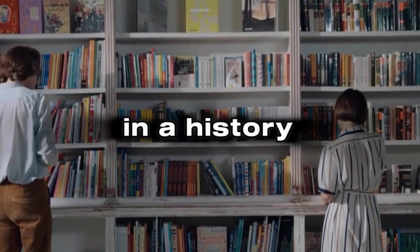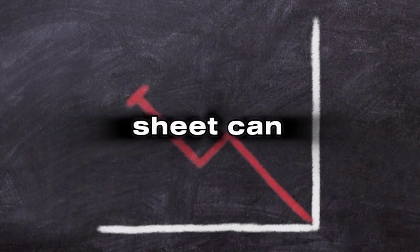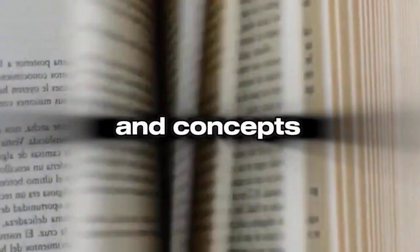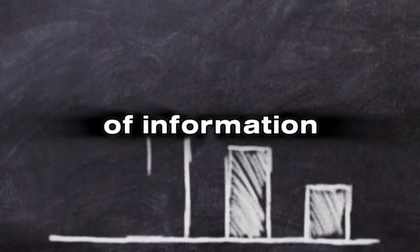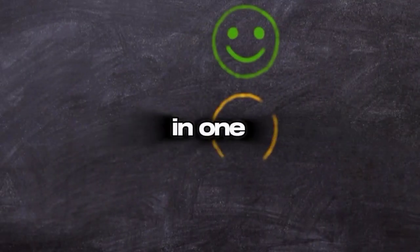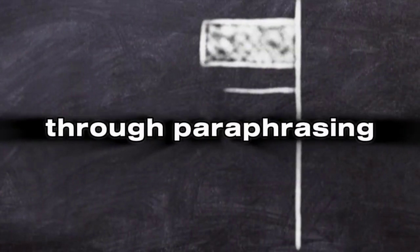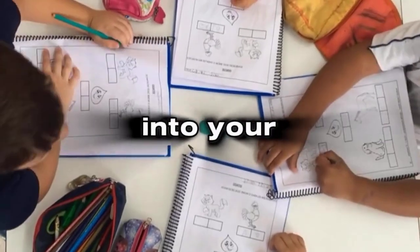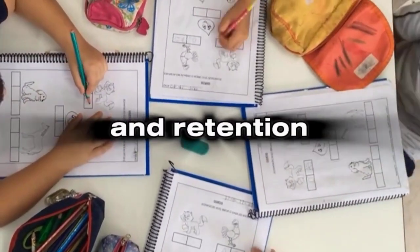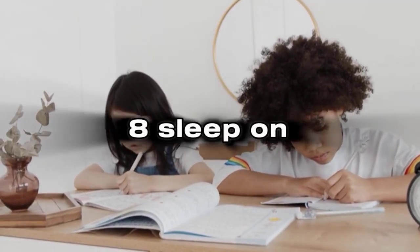Consider an example in a history class where you're preparing for an exam on different time periods. Each section of the folded sheet can represent a distinct era, with key events and concepts highlighted in specific colors. This not only condenses a vast amount of information, but also creates a visual memory aid for better retention. In summary, the everything in one single sheet approach synthesizes information, promotes active learning through paraphrasing, and leverages visual cues for efficient recall. Integrating these elements into your study routine enhances comprehension and retention, making this method a valuable tool for last-minute revision.